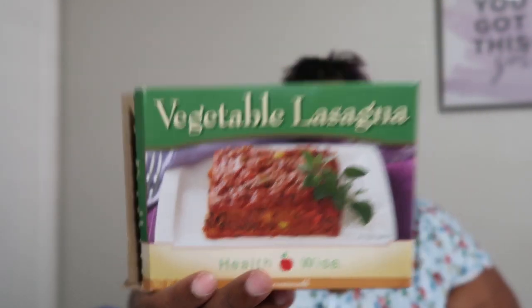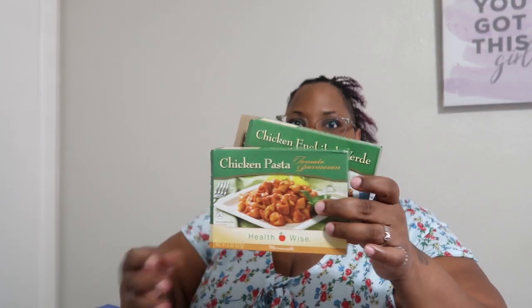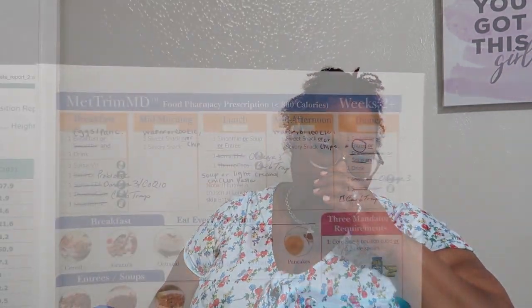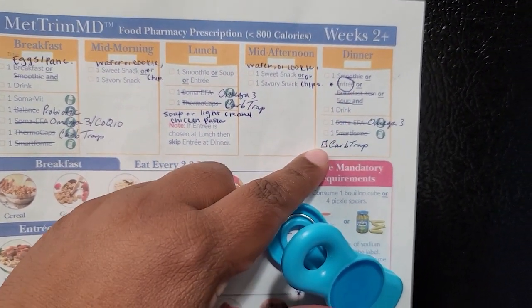One, two, three, four, five, six, seven. Okay, yeah. So I got two of something. I think I got two of these to make seven. This was delicious. Oh, I love enchiladas. Whew, enchiladas was good. The vegetable lasagna was good. And turkey chili is also what I got. And this was good. So I got three of these, one of each of these, just a regular meal. And then I got two of these and two of these to make seven. So the dinner part was good.